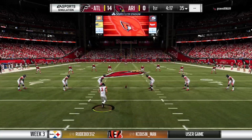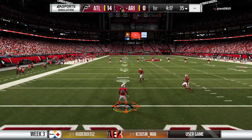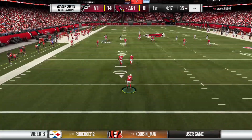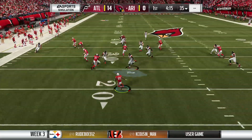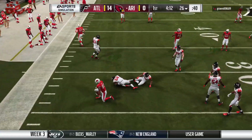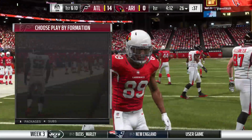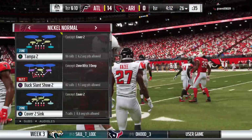So they throw the pick six. They'll get another shot at it now as this one's in the air. Now White on the return. And he'll get it up to about the 26-yard line, just across the 25. Arizona getting ready to go as they take the field.